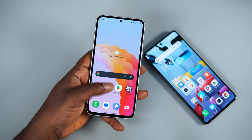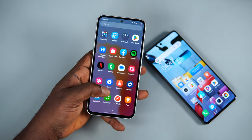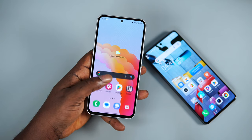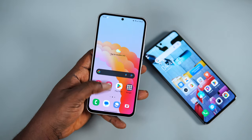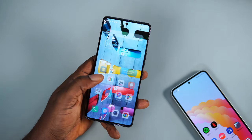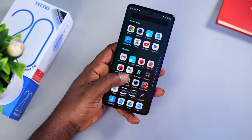Well, it comes down to software optimization and refinement. You see, One UI is so well refined. Maybe I should use the word polished. It is so smooth with minimal bloatware and ads. It provides a more stable experience overall. The Tecno device is also very smooth, but it comes with lots of bloatware and intrusive notifications that have the tendency of making your device slow down quickly.